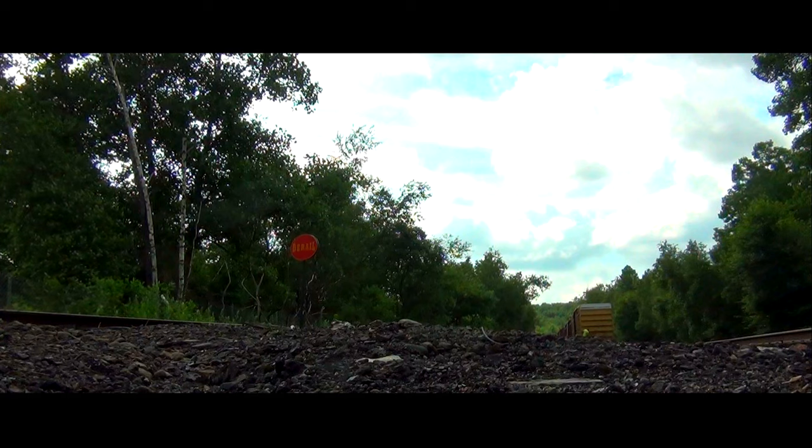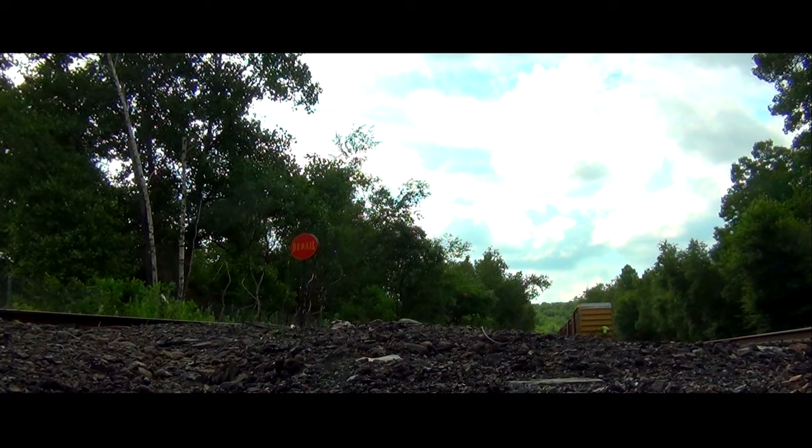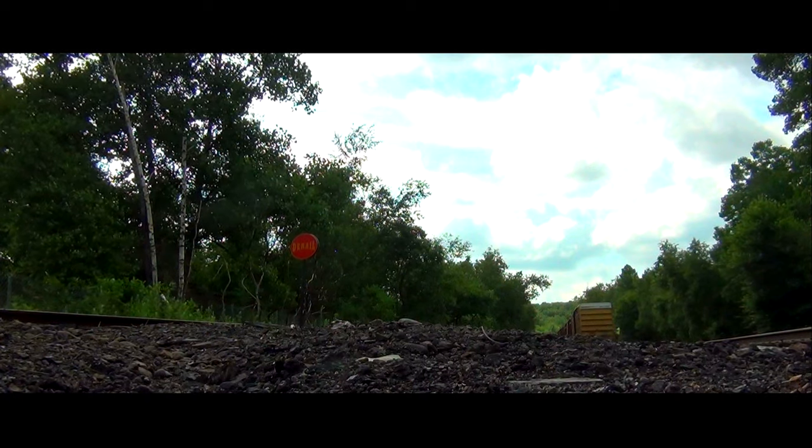Now at that customer, note that third boxcar behind the locomotives. That's the empty that was picked up at 7D Wholesale when the center beam was set out.